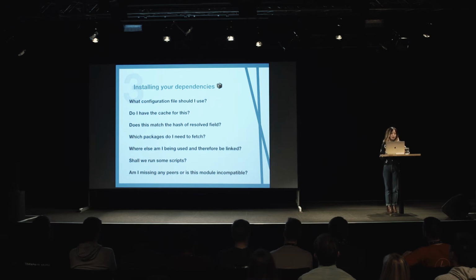Yarn's asking questions like, what configuration files should I use? And it'll recursively search through your computer and look for RC files. And then it'll look for cache for all of your dependencies. And you might have different places where you store the cache.